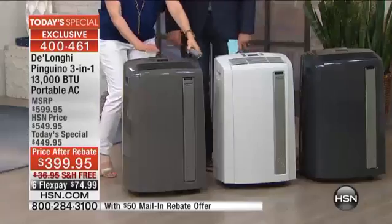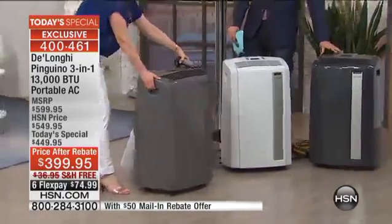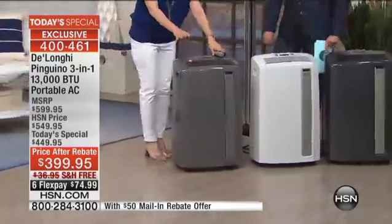Right. And okay, it's portable. It's on these four caster wheels. So look at this, I'm in my heels. You can move this from room to room. If you want to move it into your bedroom at night, you can do that.